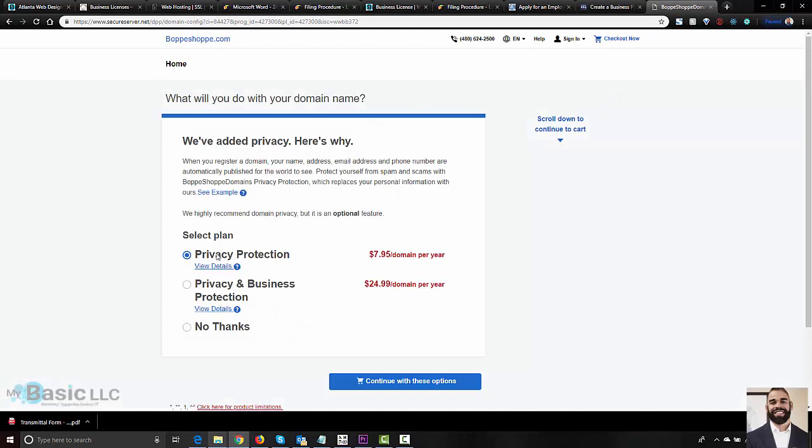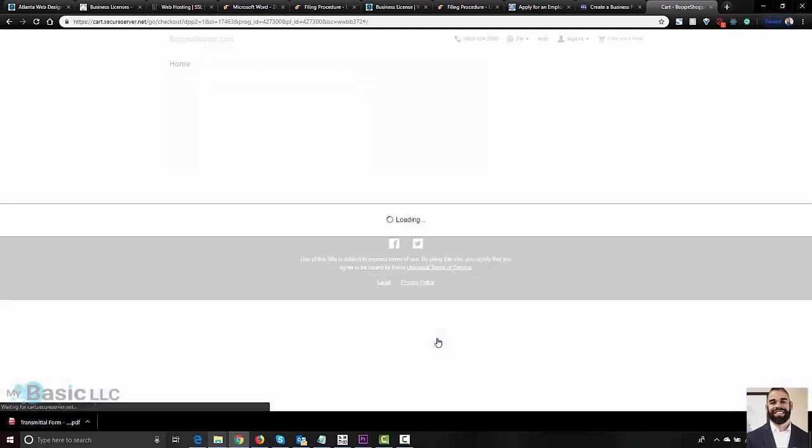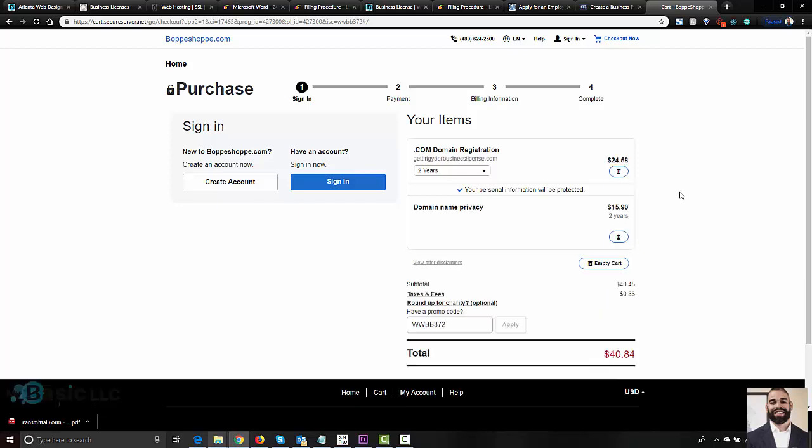And for those of you who like privacy, there's privacy protection. This prevents people from seeing your telephone number, email address, mailing address. So it's $7.95 a year. And we're going to go ahead and click on continue with these options. And then from here, what you're going to do is you're going to click on create an account. I'm just going to delete that real quick.